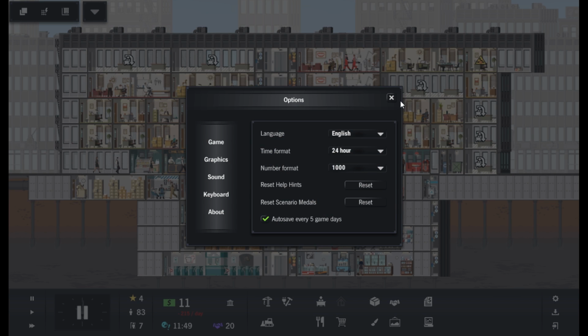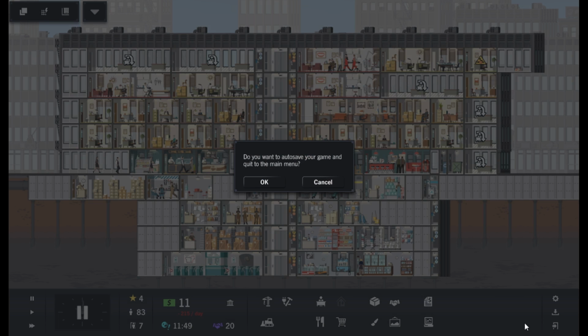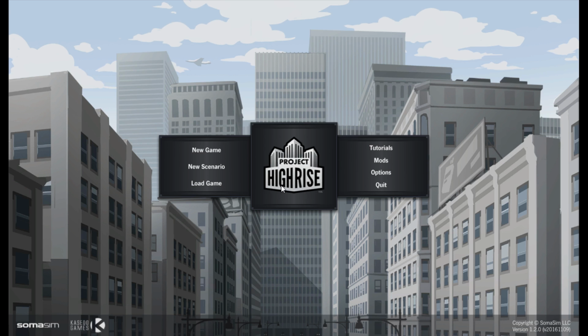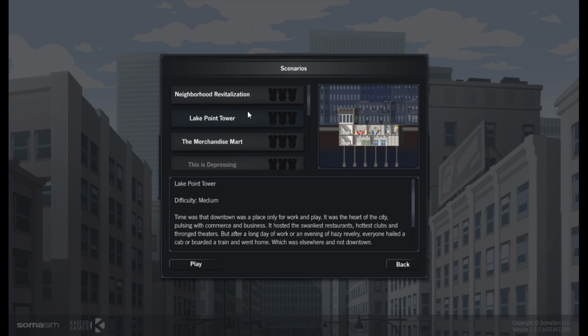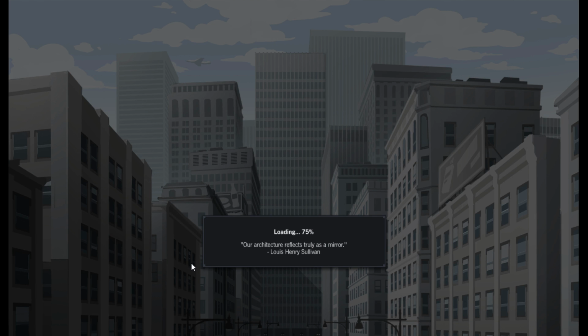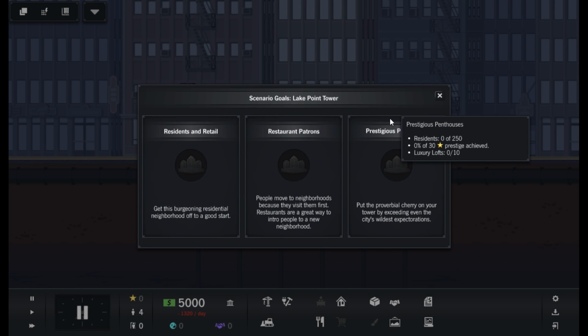So, what we are going to do is quit back to the main menu, and go into a new scenario and have a look at the Lake Point Tower one, which was the other one that I was considering doing. And we're just going to see what this one's about. Give this a little bit of a go so that you guys can see what's going on. Does that make sense? Yeah, I hope so.